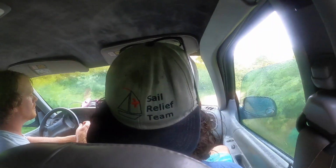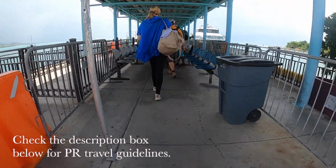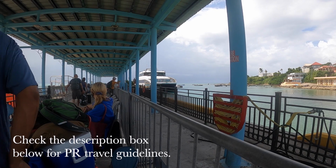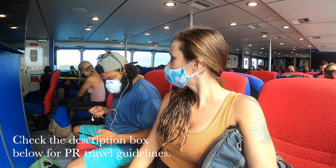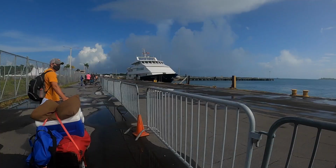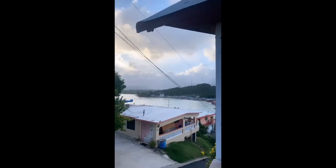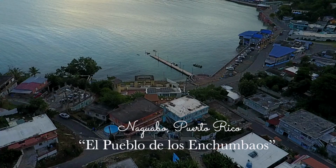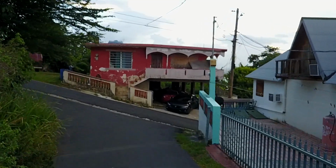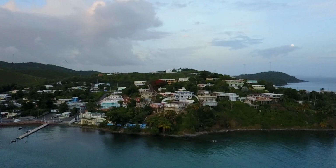And then it was time for the next big solar project. 4 of us went to the main island the first day, expecting to trade out volunteers every 2 or 3 days, while Oscar and I would stay until the project was complete. The first week we stayed in Naguabo, known as El Pueblo de los Enchumbaos, the town of the soaked ones, because of the precipitation it receives each year from the tropical rainforest.